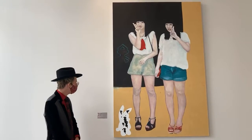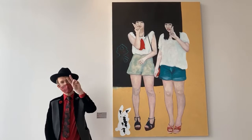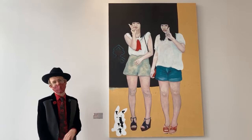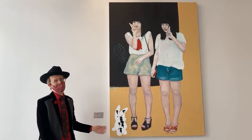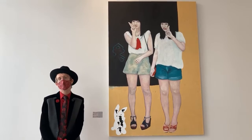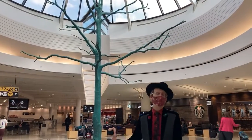So this piece is by artist Mira Natashin, and it shows two girls giving the famous peace symbol, of course. And it's a great painting called White Rabbit. And as you can see, there even is a white rabbit here in the painting. This is a painting that passengers love to take their pictures standing in front of. So this is one of my favorite pieces in the collection.